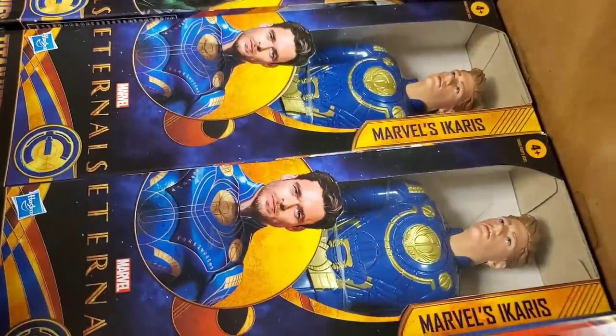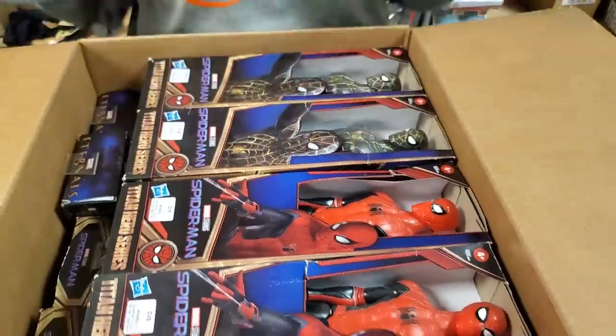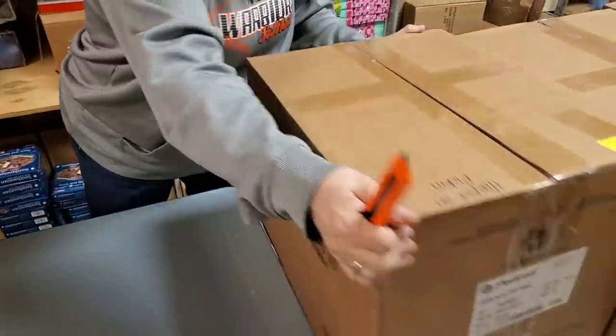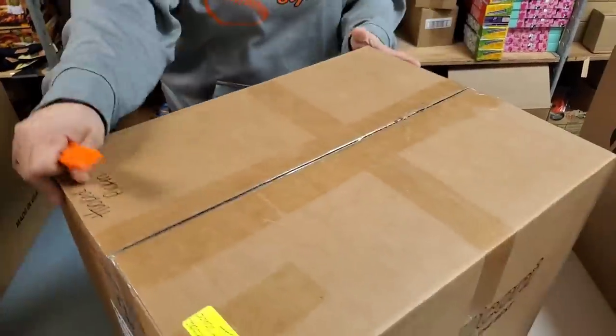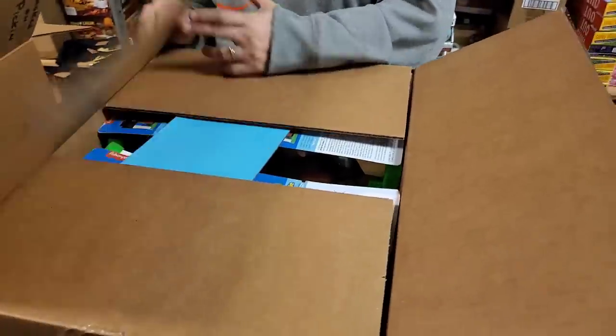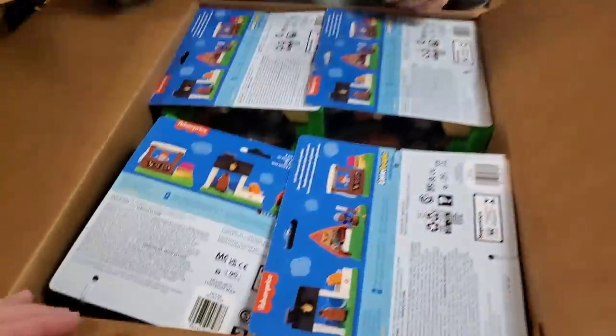We don't have him, though. Yep. We'll list him. We now will have him. And a bunch of Spider-Mans. Beautiful. So these were all from CVS, it looks like. You're going to get your best deals from here. Basically, go into a CVS, look around, and go, oh, I like this, and then shop on our site, and it'll be cheaper. Like 50% cheaper. That's how we kind of roll.